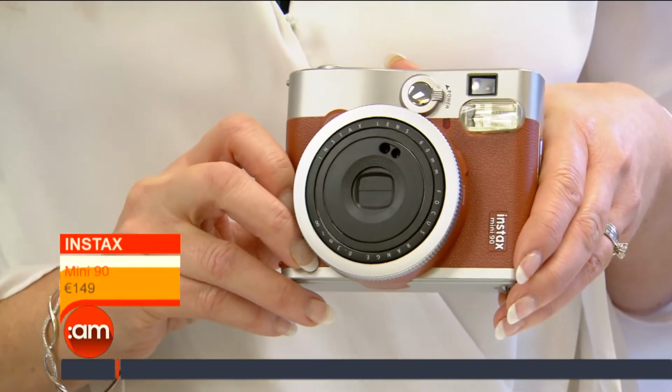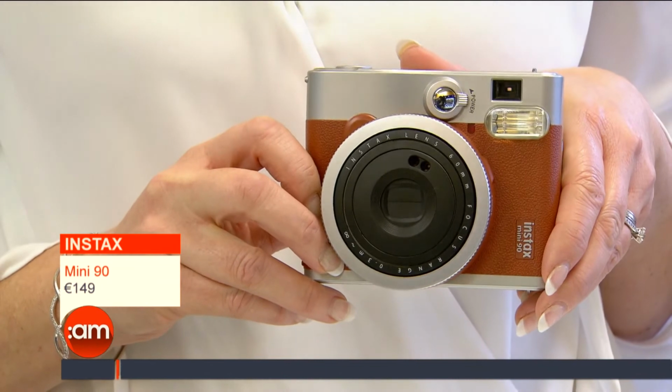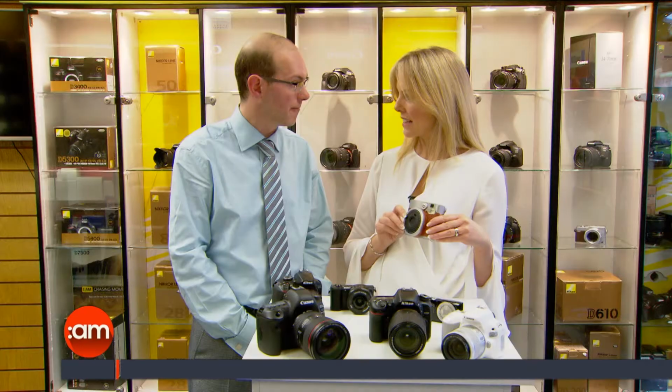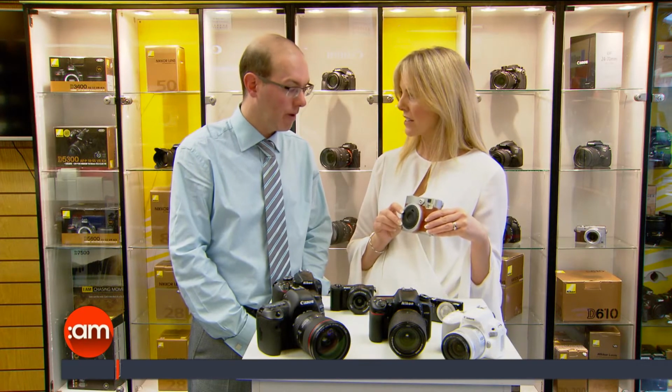And of course we have the Fujifilm Instax camera. That particular one there is the Instax Mini 90. That is a point and shoot camera that will print your photos straight away. Sure, so an instant print. And that's not digital, is it? No, it's not digital.